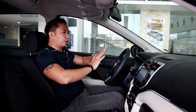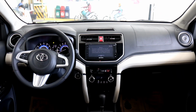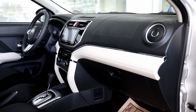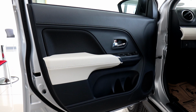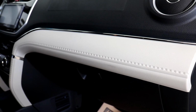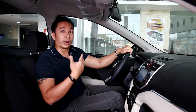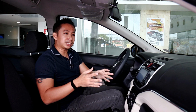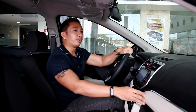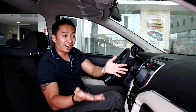Now, when you look at the whole cockpit area, the materials used in this Toyota Rush, you'll get a lot of hard plastics all around. The dashboard, the door panels, these are all hard plastics. The good thing here though is, well, Toyota threw in a white plastic design here at the bottom part that's stitched and made to look like white leather. Now this may pass in an Instagram photo, but in real life when you touch them, well, tough luck guy, it's actually white hard plastic.